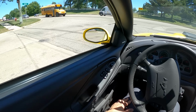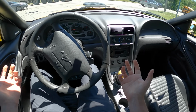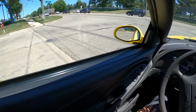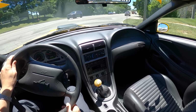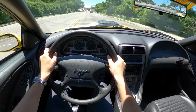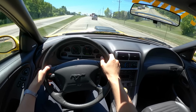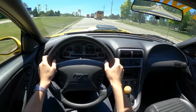It's so refreshing to get into a car from this era. All the controls, the design of the dash, the feel of everything. It's a very iconic 1990s and 2000s feel to these Mustangs, to a lot of the cars from this era. Great power. This weighs a little under 3,500 pounds.